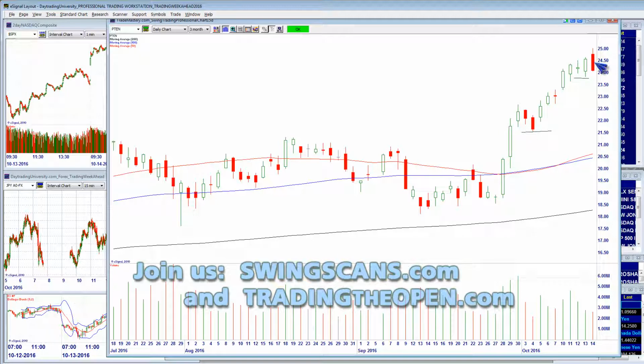So if we see another red candle up here next week, say on Monday, or we at any time see 2 red candles and then we lose support, that would be the exit signal for a swing trade.